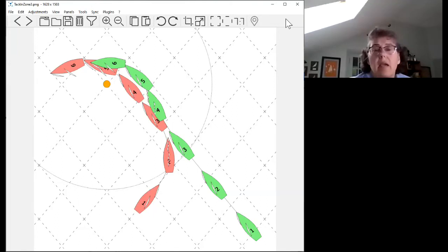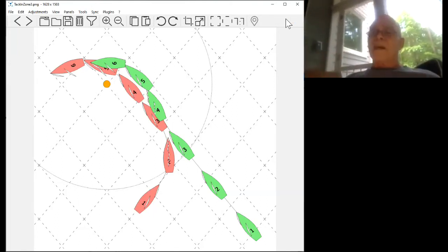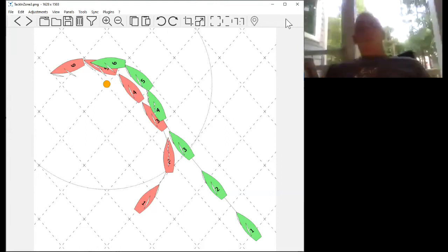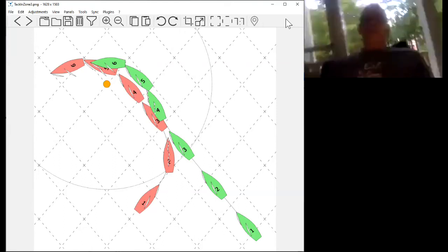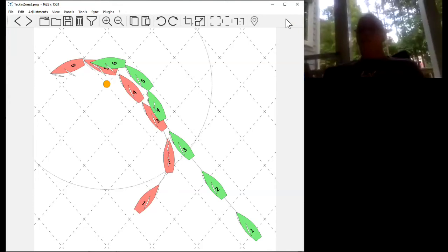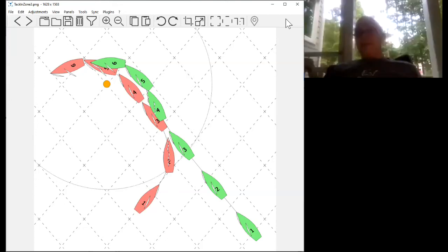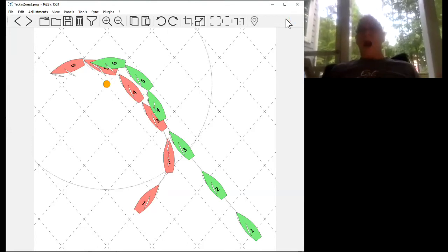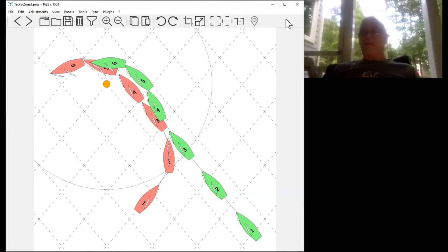Yeah, but it doesn't say. The red boat can't do anything. It doesn't say the red boat has to do everything to avoid the green boat. It says it cannot cause her to sail above close haul. It's not causing her to sail above close haul. It's giving her an option to sail above close hauled or to slow down. That is not causing her to sail above close hauled.